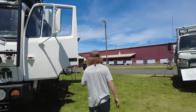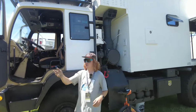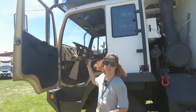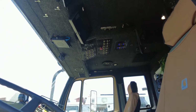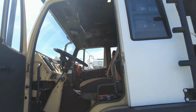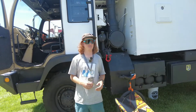Coming around to this side over here, here's our internal cab. Isabel told me you can have a truck or a plane, but you can't have both. So I made my truck a plane. We have everything from toggle switches and joysticks, and I wanted that cockpit feel. Everything's about driving in this overland community. We drive these rigs. I wanted it to drive nice. I wanted to be able to go places and go far without much fatigue.